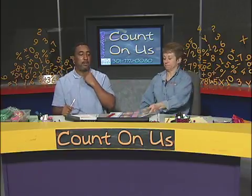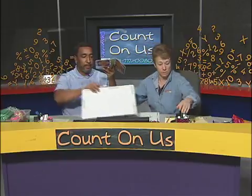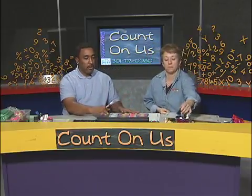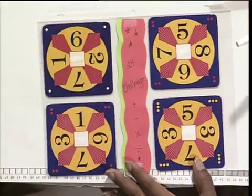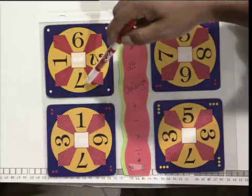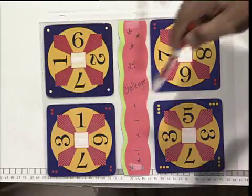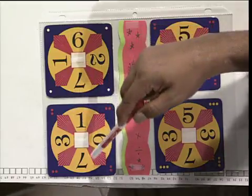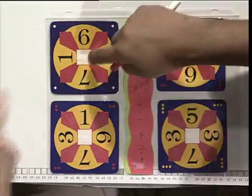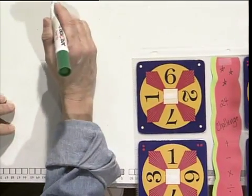Let's see if we can load that up for you. So let's switch it off so you can see what's going on. We have card A with a 1, a 6, a 2, and a 7. We have card B with a 7, a 5, an 8, and a 6. Card C with a 1, a 6, a 7, and a 3. Can I get 6, 2, 7, 1? 6, 2, 7, 1. Put the numbers down.